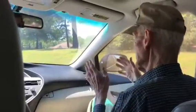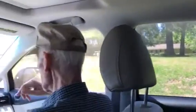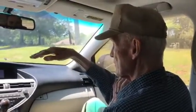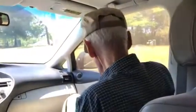Front yard was a big oak tree. They changed the road and took out the oak tree. So this is not the original road. The road was either further over because that big oak tree was, they took it out.